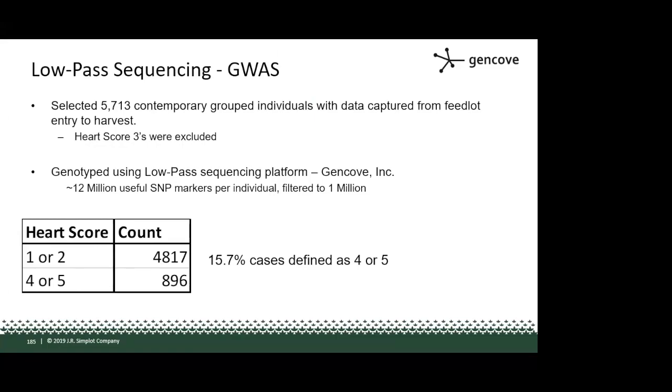So we wanted to do some genetic analysis. We partnered with GenCove Inc. They did some low pass genotyping for us and did some genetic analysis. We selected 5,700 out of our population. These were contemporary grouped with data captured from feedlot arrival all the way to the packing plant.